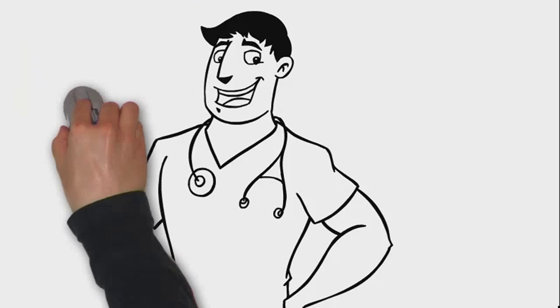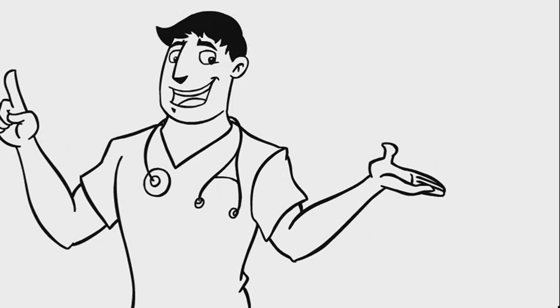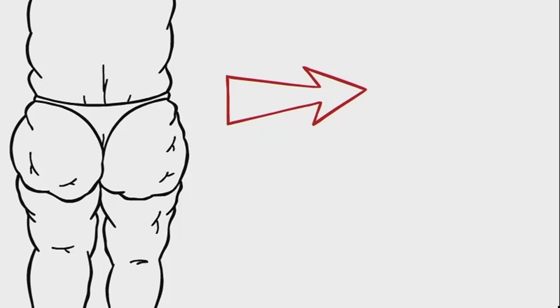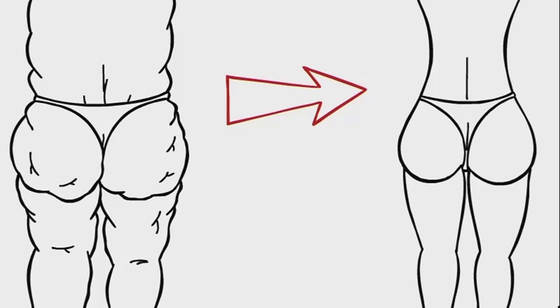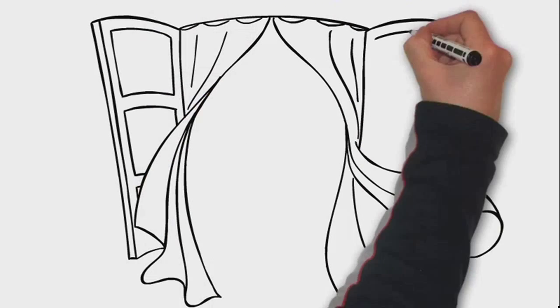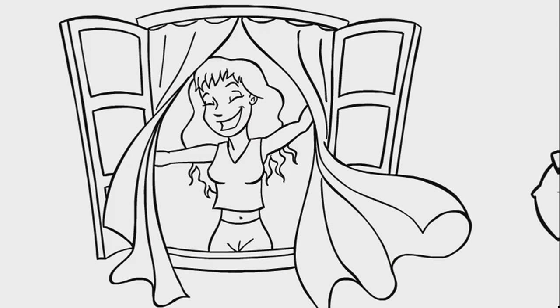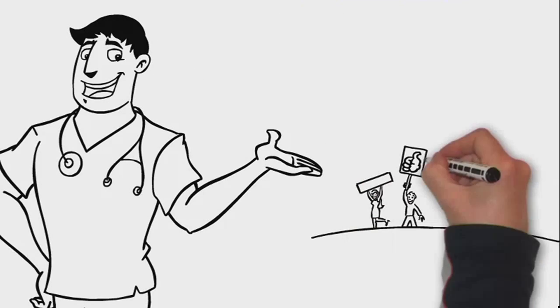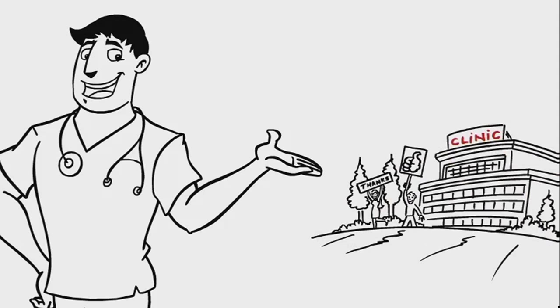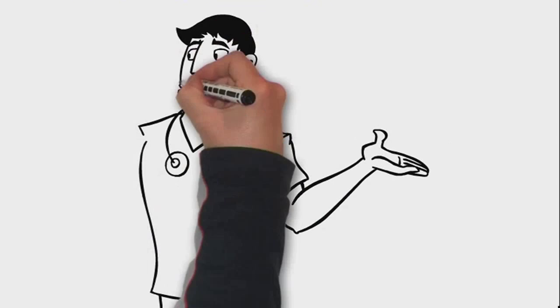Okay, so I've got somewhat of an unusual tip to share with you today. A tip that can dramatically reduce the appearance of cellulite on your body in only a few short minutes. Now, the tip that I'm about to share relates to something that you likely use to wake up with every single morning. It's also, by the way, one of the most eye-opening tips that I share with my patients here in Carmel, Indiana.